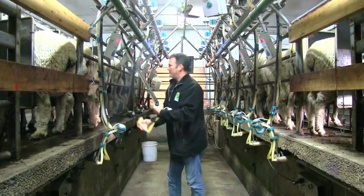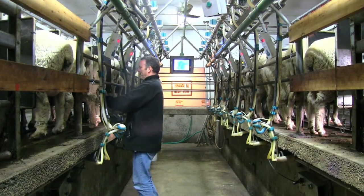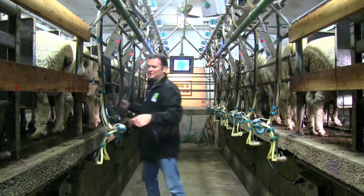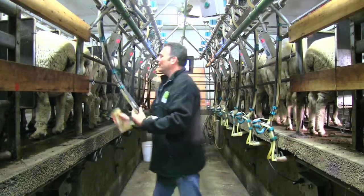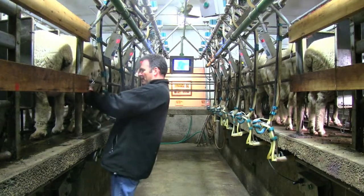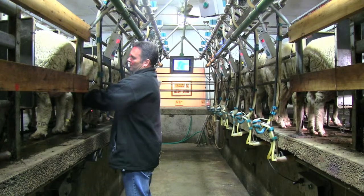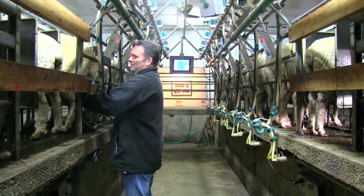So on the dairy we've got over 1,000 ewes. Any time of the year we'll be milking anywhere between about 200 and 500 ewes twice a day. Only takes about 5 minutes to milk a ewe. So with the system we've got here, it takes us probably an hour to do 100 ewes on average.